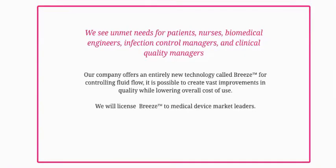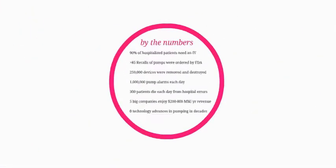There's a technology or set of technologies that we developed called Breeze that changes the way the IV fluid is delivered and addresses each of these needs at lower cost. Rather than create a new medical device company, we're simply licensing this technology and building modules for other medical device companies to use in their infusion systems and patient monitoring systems.